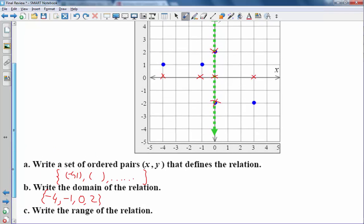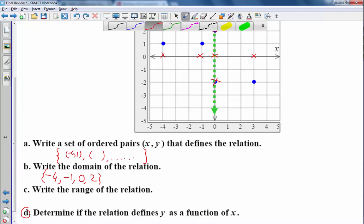Range is the y values of each coordinate, each point. So there is one here, another one there, here. So there are 3 values in the range: -2, 1, and 2. Am I right? We already answered part B. The 2 and the domain's a 3 though. Oh, that should be 3. Thank you.